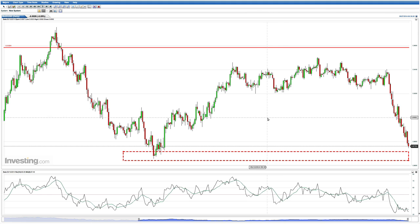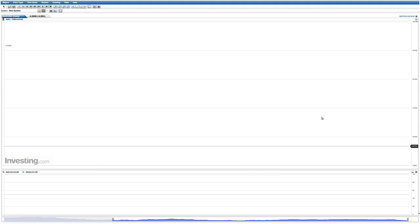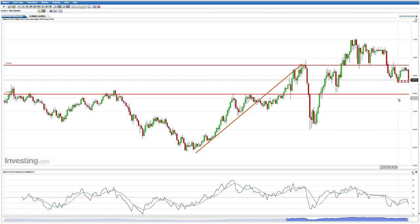So if we could go back to the monthly, the next logical target is 80 cents if this mini support level here doesn't hold, and I think that's likely in the next 12 months. But it wouldn't surprise me for it to bounce back up off here.